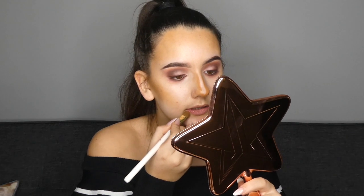I'm going to look even stranger in a minute because I'm going to contour my lips. So same brush, same technique, and just outline your lips with this contour. Wow, I look like an absolute crazy person. But you know what, it's going to be worth it.